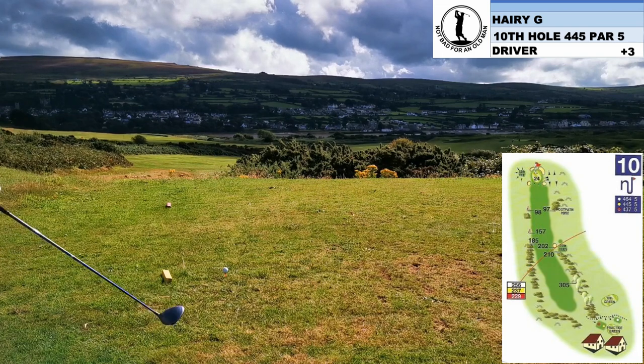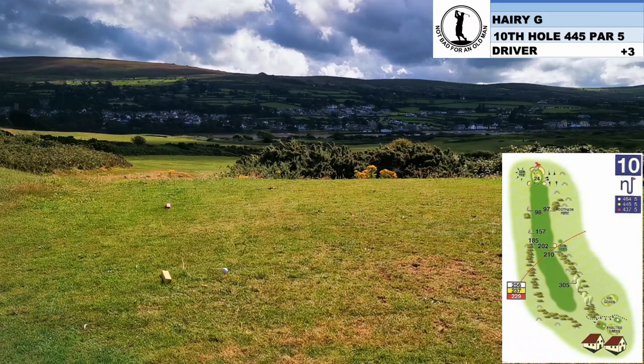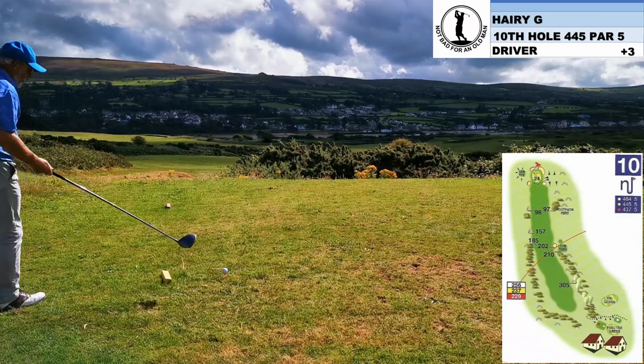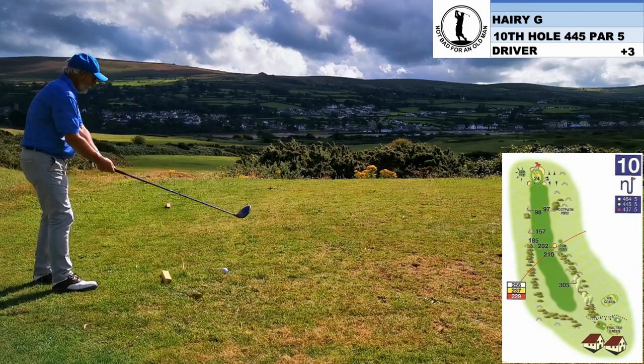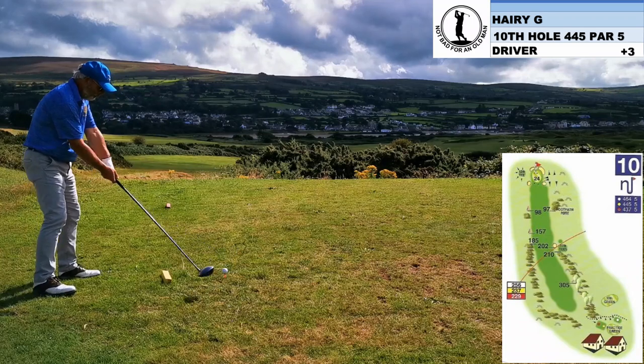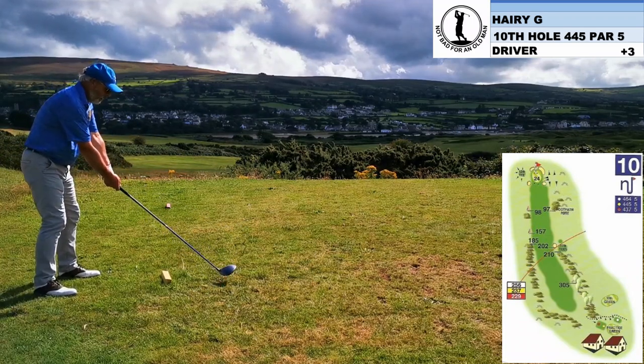Welcome back, number 10. Short par 5, dogleg right, wind is off the right, so I feel quite comfortable teeing up here on the left and aiming way down the right. I remember the only thing that's got to be in the tee blocks is the ball. You can stand outside if you like.